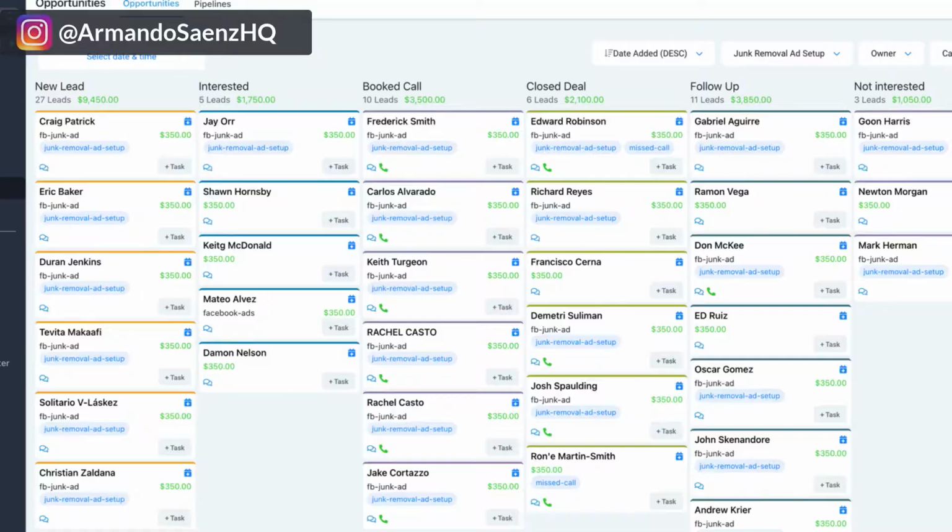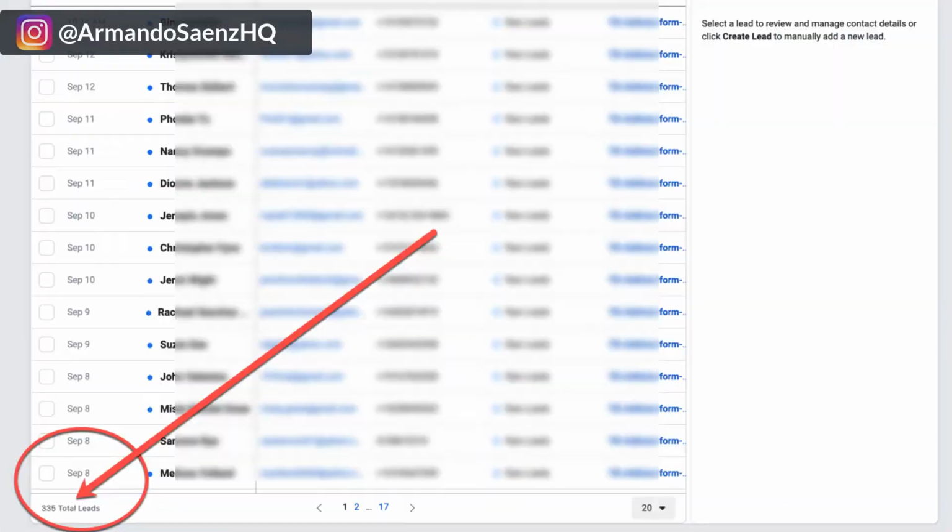I'm going to cover the 2 things that you can do this week to bring in more junk removal jobs so you can grow your junk removal business. Now, these 2 things are the exact same things that I set up for all my junk removal clients that help them close 20% more business and bring in hundreds of leads each month for their business.